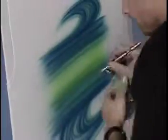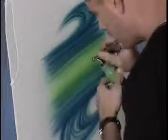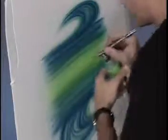Picked up my fluorescent green now. And I'm using that to blend into my aqua and then into the center of the design. This is really the hot spot of this design. Everything kind of rolls into the middle and then rolls up into this fluorescent green. So I want to make it as vibrant as I can. Using that soft dagger stroke, nice and hard and saturated in the middle, soft as I work my way out.